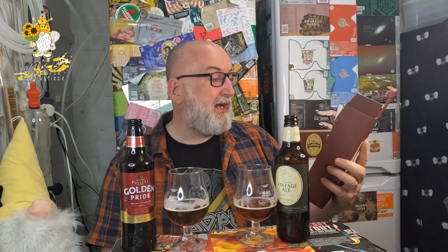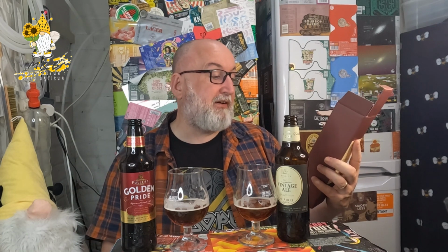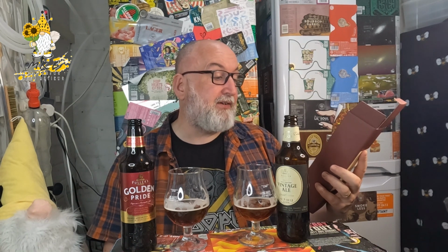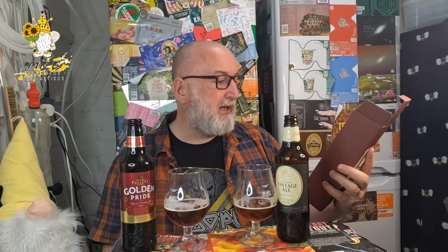Just says here, an annual limited edition brew, Fuller's Vintage Ale is the most special beer to leave our Griffin brewery each year. Our 2023 Vintage Ale combines the best of traditional taste with new hop varieties to deliver this year's own distinct character. That's why it's crafty. Every year it's different. Every year it's distinct. It's got different flavours, different malts, and they're looking for the best as well.